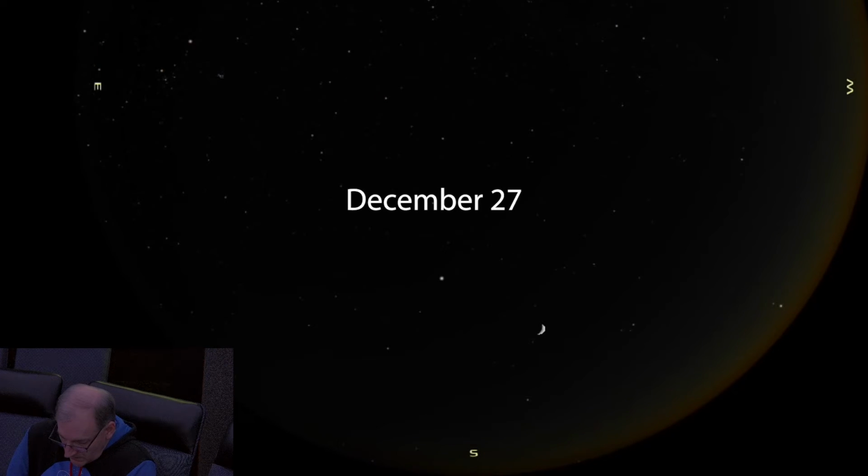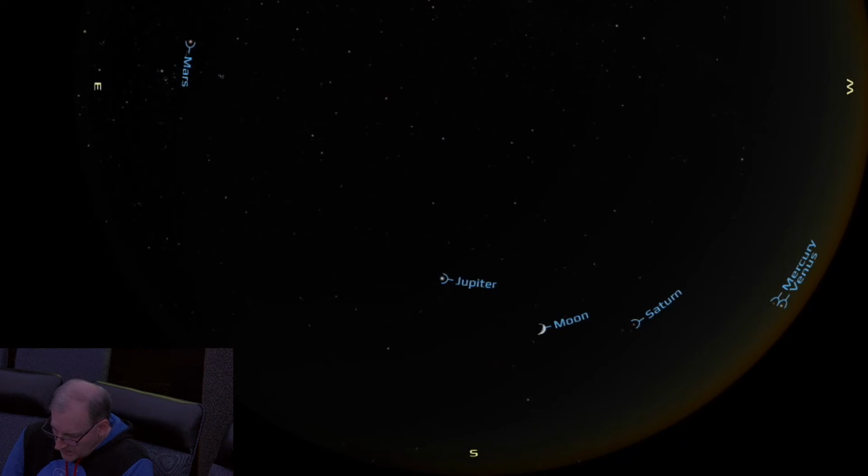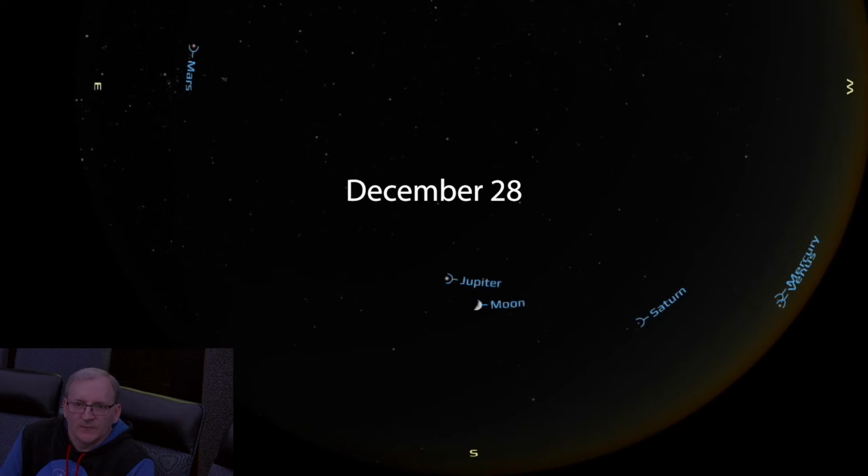There we go. I'll turn on my labels again. And on the 27th, your time frame is roughly 5:37 to about 6:02 p.m., maybe 6:03 if you're lucky. Okay, now going one more day to the 28th. Now Mercury and Venus are very close together. Your opportunity is roughly 5:39 p.m. to about 6:03 p.m. And that is also going to hold true for the 29th as well.